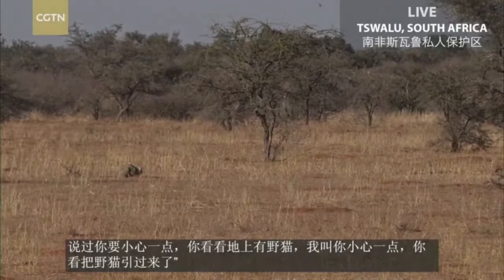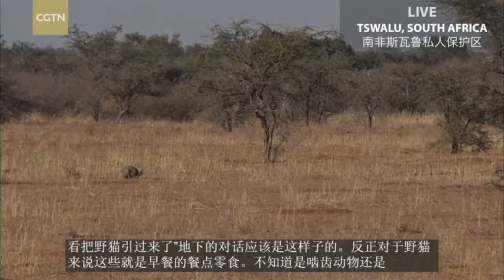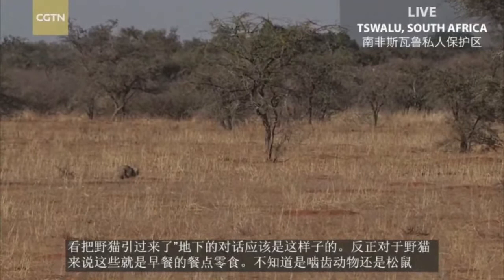So I wonder who's in that burrow. Is it a rodent? Is it a squirrel? Can we zoom in more, David? Or I think we're maxed out there. We're going to touch more. Is that the touch?